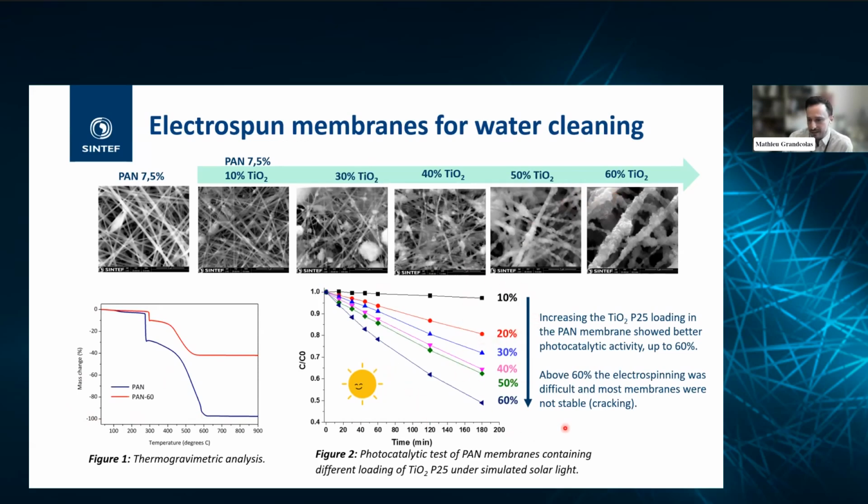For the photocatalytic test, we also use methylene blue, and we really observed that the more titanium oxide you add into your membrane, the more photocatalytic activity. It sounds logical, but we had to prove that. Above 60% of loading, it was very difficult to electrospin the membrane. So there is a kind of limit where the electrospinnability is not really feasible.